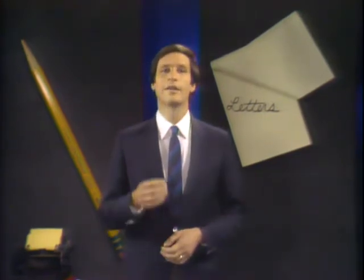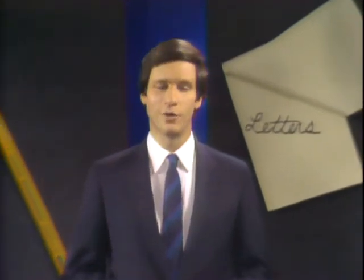And also, I want to thank you all so much for these cards and letters and for the holiday loaf from Des Moines. It was very nice.